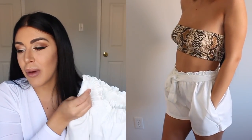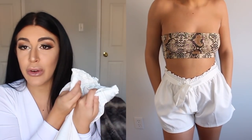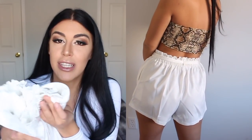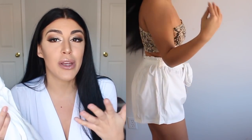They are called the smocked belted high-waisted shorts and I got them in white, obviously. These are actually a one size fit all, so I was a little bit skeptical to try these, but they actually fit me perfectly, and I do think that even if you are bigger than me, you still have space in these and your butt won't be popping out.